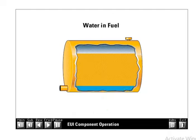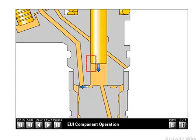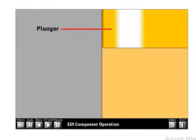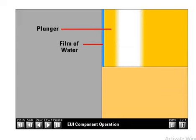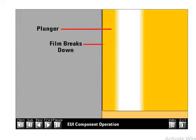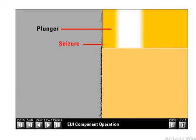We're talking about large concentrations, in pints, quarts, or gallons, generated from condensation or tank leakage. The film strength of the diesel fuel separates the metal surfaces of the injector plunger and barrel. When the film is penetrated, metal-to-metal contact occurs between the plunger and barrel, resulting in plunger seizure and injector failure. Water has a much lower film strength than diesel fuel. Large quantities of water provide very poor plunger lubrication and film strength and lead to injector failure.